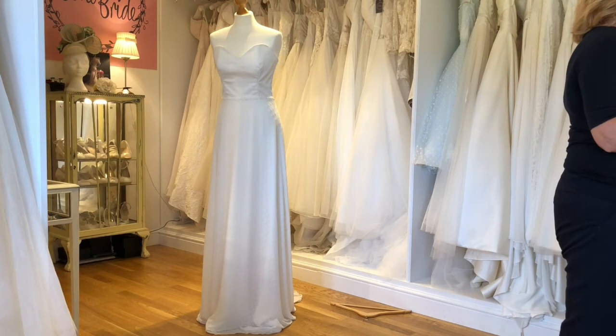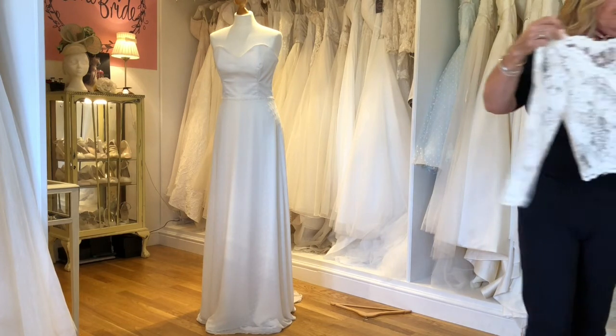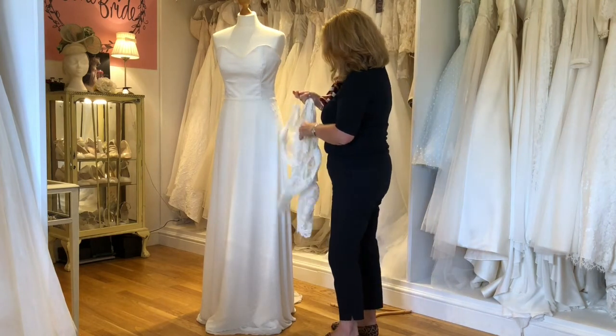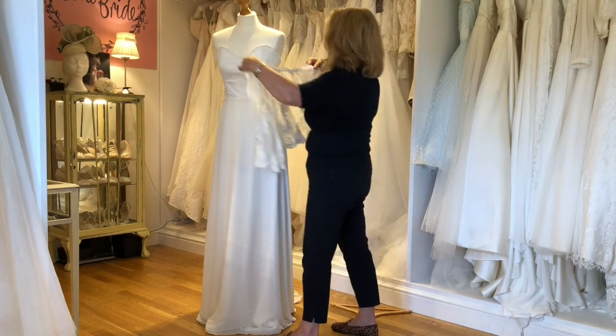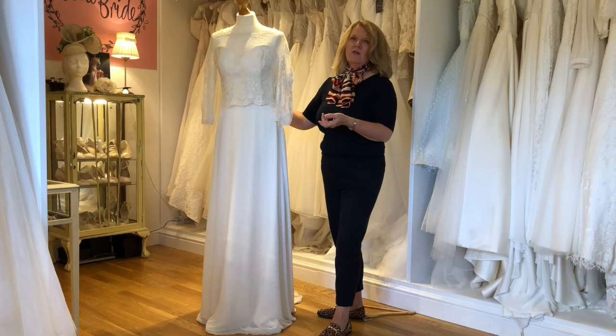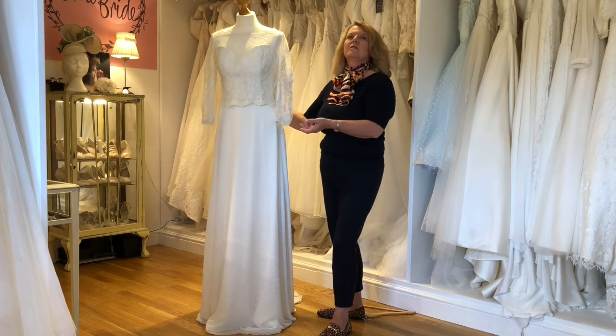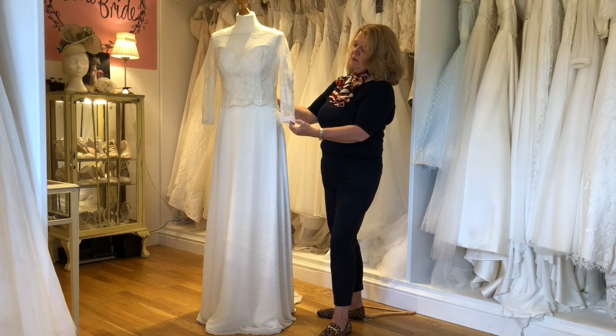Yeah, of course. This is another type of bolero. This has got slightly longer sleeves. So again, you could wear the bolero for the ceremony and then in the evening take it off. So it almost looks like you've got two different dresses. Yeah, you take the bolero off, or the biker jacket, and then you've got another look again.